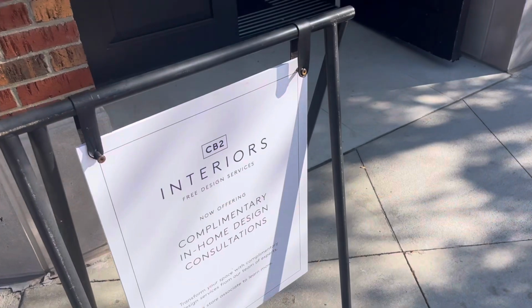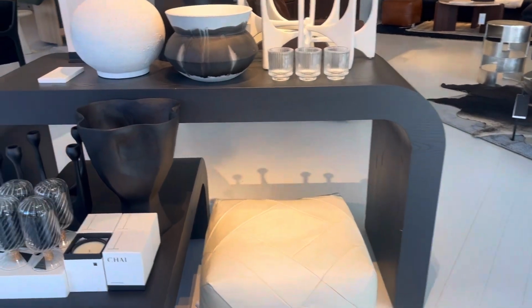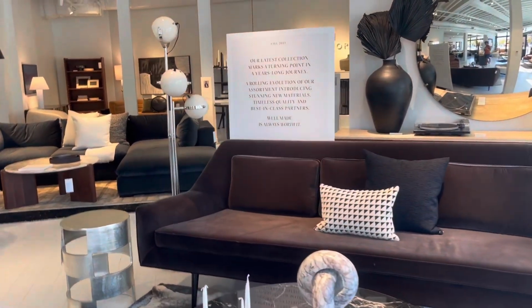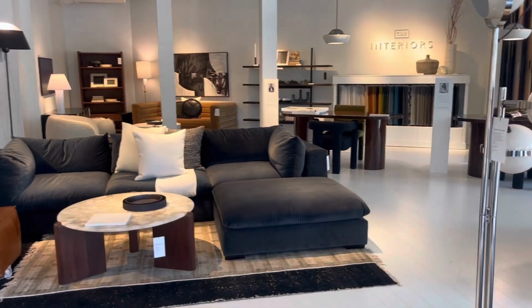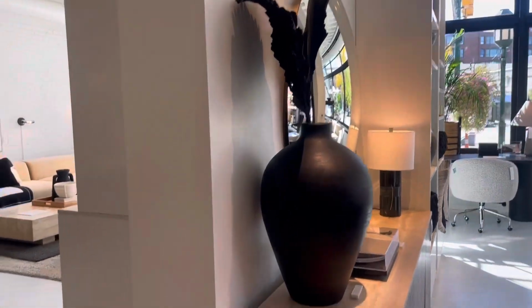So we are entering into the CB2 store located on Old Woodward Avenue in Birmingham, Michigan. When I tell you I am so excited to be able to step foot in this store. I search their website all the time because they have amazing sales, and I just love the look of their decor items. They are so beautiful and so modern, and that is my style. I love it so much. So it's really a treat to be in here.